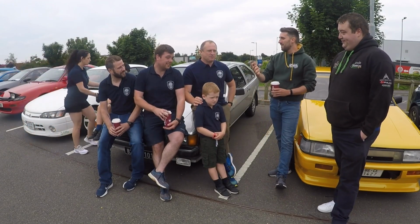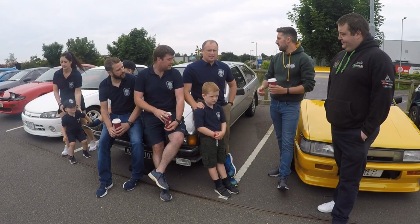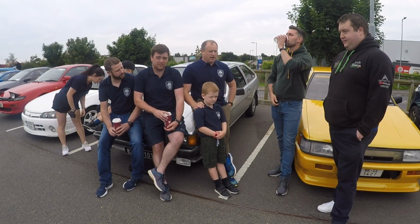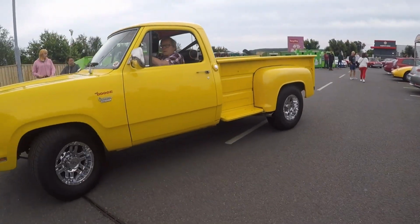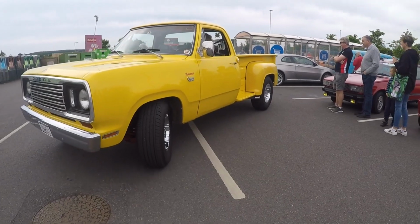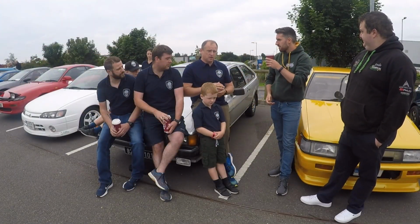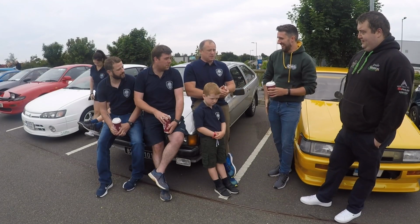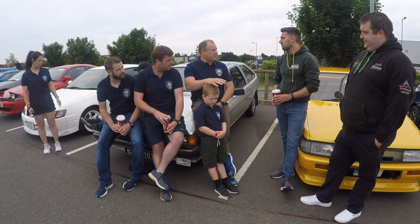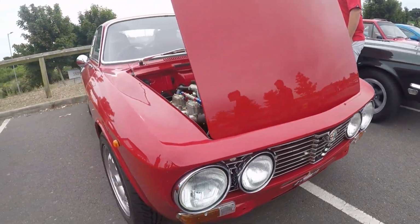But where do you see it going in the future? Do you see it building, or do you see it going down a certain route? No, it's changing. Like, COVID has changed everything. Car shows have changed. The big shows are, at the moment, gone. The big one, it's not gone, but it's not there at the moment. It's on hiatus. Exactly. The Kenny World Cup is off this year as well. All the big ones are off, so it's the small ones at the moment.